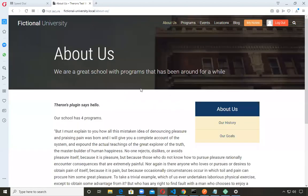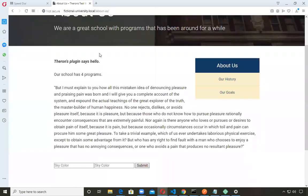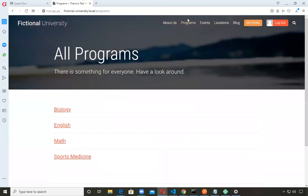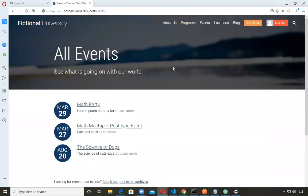So, we have an about us right here. There's a concept of using a plugin, which I can show you too, from a high level overview. And then you have programs. So these are all the different classes that this fictional university teaches. You have events, which are kind of like meetup events, basically with parties right here. So you've got events right there, then you've got the location.